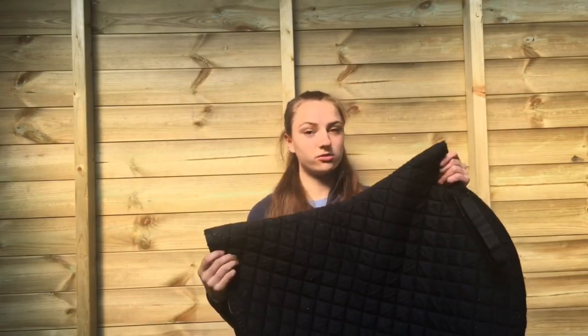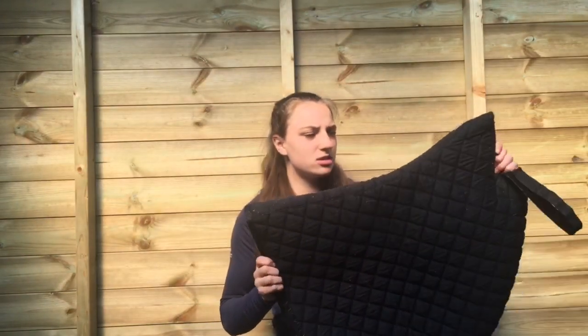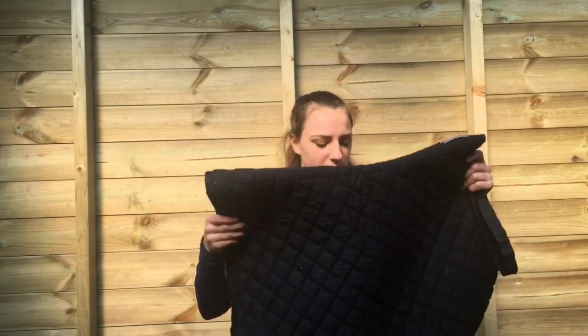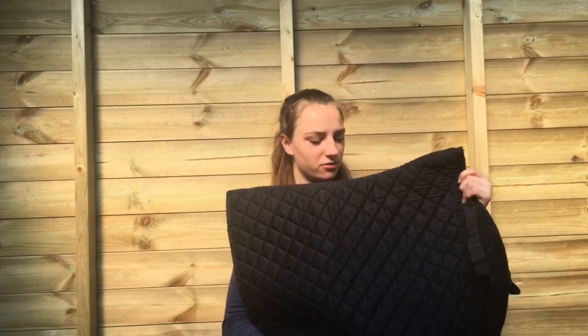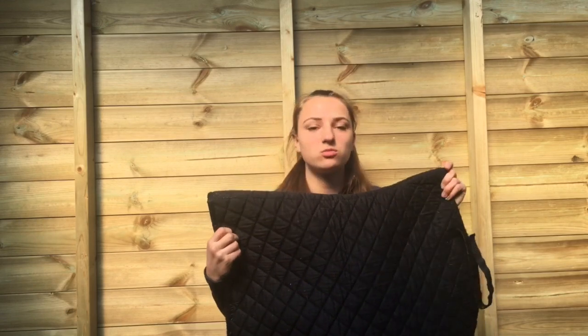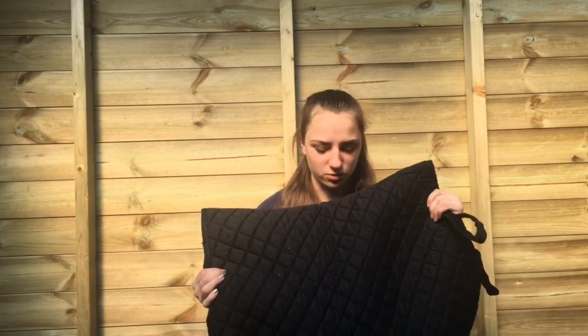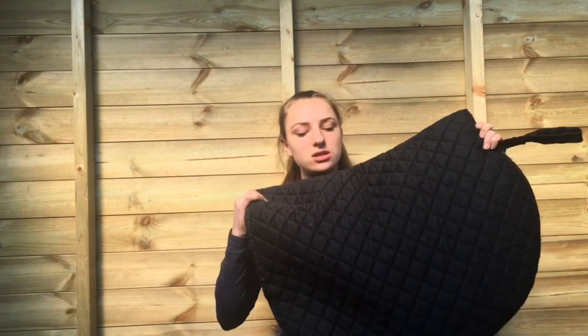Finally, I have another Roma one. This is just a black, I think this is the dressage cut actually, but it's a little bit lower, which is perfect for going on the dressage saddles. And it's just another general purpose one that I'll use if there's nothing else really, or if I'm going to a clinic and I want to look smart but I don't really want to use a white saddle pad, then I'll use this one. So that's it from my saddle pad collection.